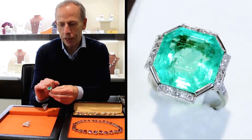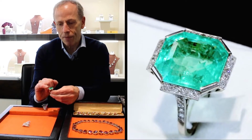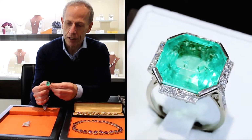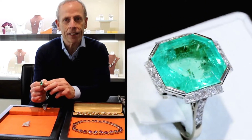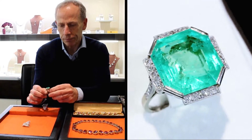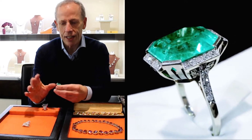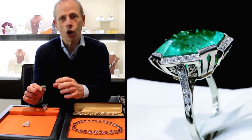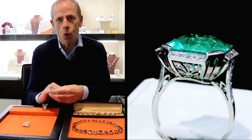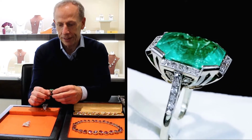Now it's embellished with lovely 8-cut diamonds around the rim of the setting. The gallery itself has further embellishments with this lovely pierced decoration with further 8-cut diamonds. Again, it's a lovely balanced ring. It's a lovely size. Although it's got a lot of size and presence, it sits really nicely and I think quite low to the finger, so a lovely and very wearable ring.